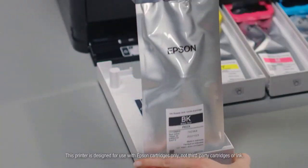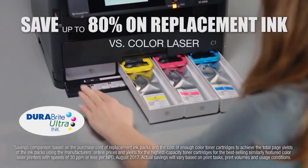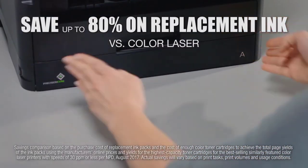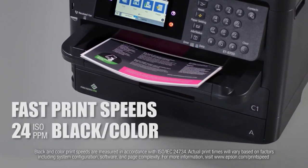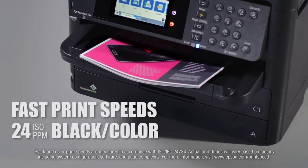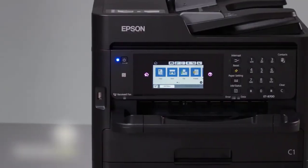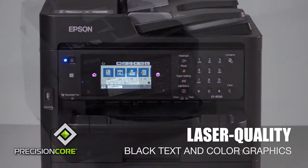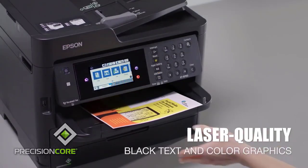And when the time comes to refill the tanks, you'll save up to 80% on genuine DuraBrite Ultra ink versus color laser with ultra-low-cost, easy-to-load replacement ink packs. You'll race through projects at 24 pages per minute, plus less warm-up time means fast first page out of the printer. Epson's precision core technology and DuraBrite Ultra ink provides laser-quality printing. You'll get crisp black text and stunning color graphics with every page.